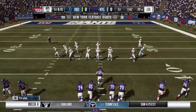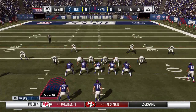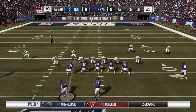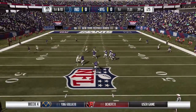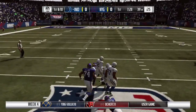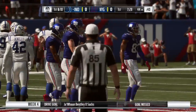Outside handoff to the right side. If you're a running back, you love getting the ball early so you have vision to see what's happening in front of you. Right tackle likes that call. Big play for him. But don't forget about the guys on the backside sealing off. Nowhere to go here. He lost the football. And they'll take over inside the 45 at the 44-yard line.